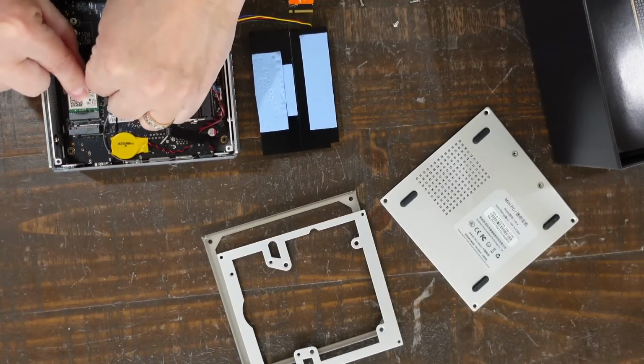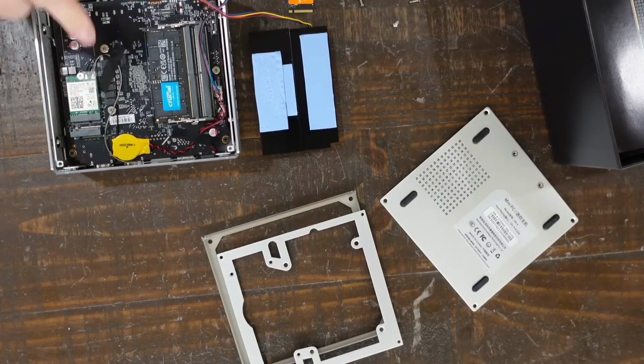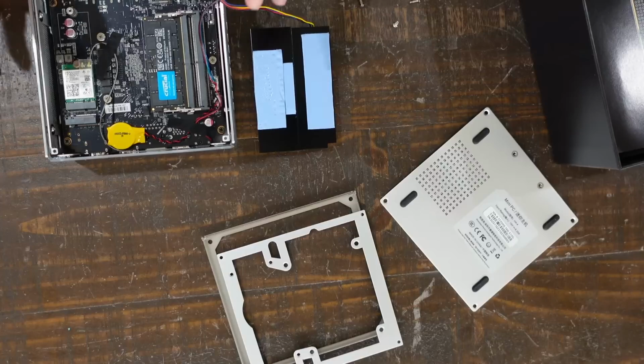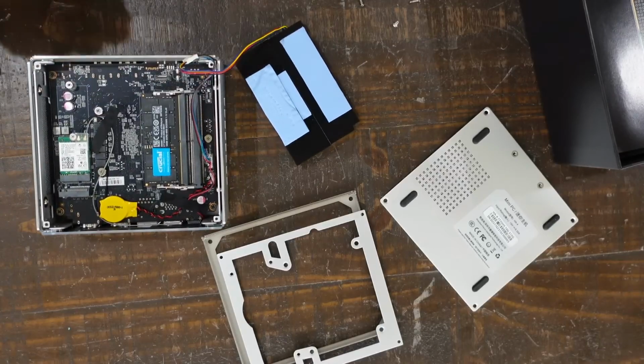Again, this piece could theoretically just throw that piece away. It's just there to make sure that those don't become unsnapped through bumping this little mini PC around. There is no secondary NVMe slot, so it looks like only one NVMe is all you can use. And with regards to installing a 2.5-inch drive, we have a little connector.